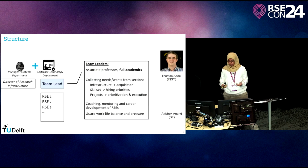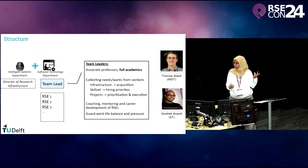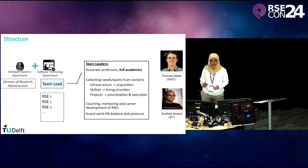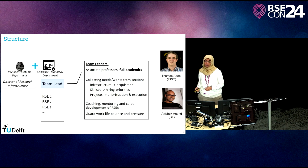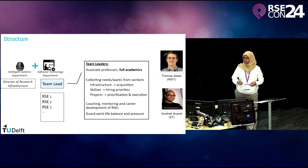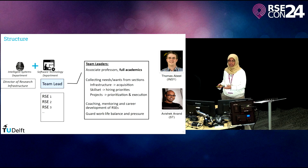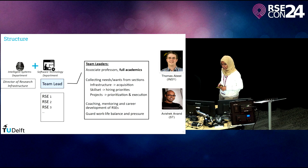How are we made up? Typically, as a team we have a leader, but we have two of them because it's really two departments. Our two leads are associate professors and full academics running their own research groups, which means we have a better sense of the needs across both departments. This is, I think, one of the selling points that allow us to exist along with the central support teams that already exist within TU Delft.